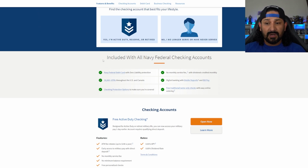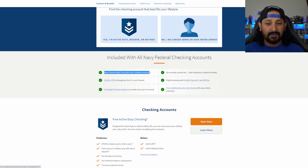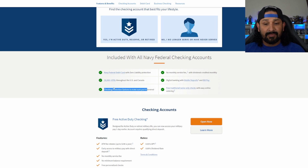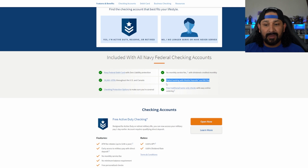If you see right here, included with all Navy Federal Credit Union checking accounts, you have Navy Federal's debit card with zero liability protection. That's this right here. Access to over 30,000 ATMs throughout the United States and Canada, checking protection options, and no monthly service fees with dividends, which is one of the biggest selling points. We'll get into that when we check out the two account types, because I want to show you the one I opened and the one I plan to switch to. Digital banking, mobile deposits, and free traditional name checks with easy ordering online.